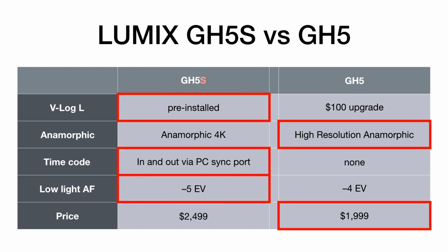And there's our advantages. Pre-installed V-Log-L, nod or advantage to the GH5S. Anamorphic, if you're shooting anamorphic and you like that idea of the super high-res anamorphic, you get higher res anamorphic on the GH5. Time code on the GH5S, -5 EV on the GH5S, and a lower price point on the GH5. So that, ladies and gentlemen, is the series of slides that I prepared comparing the two.